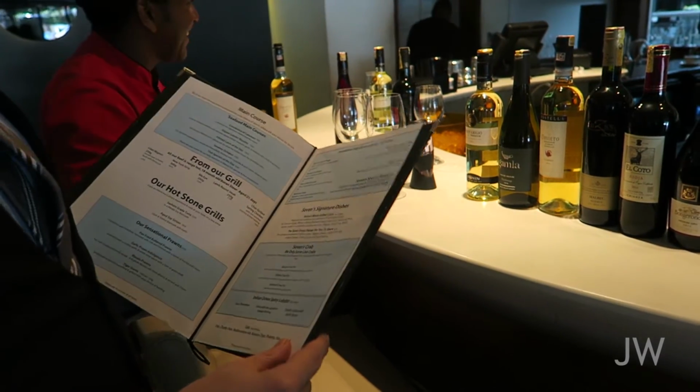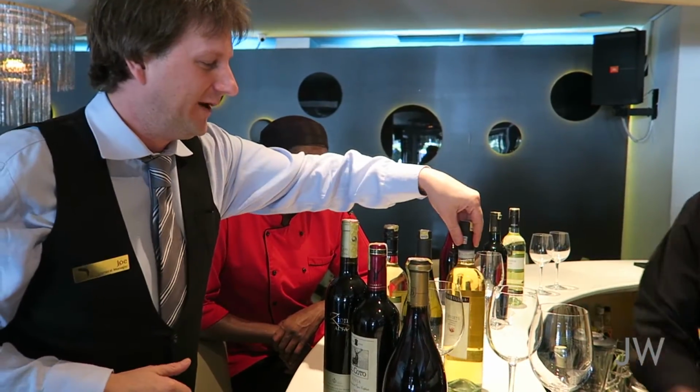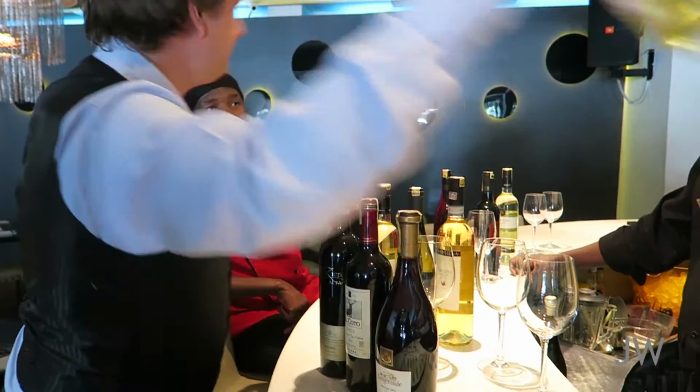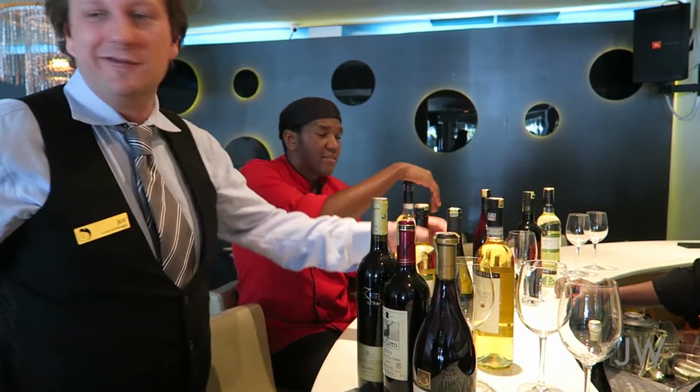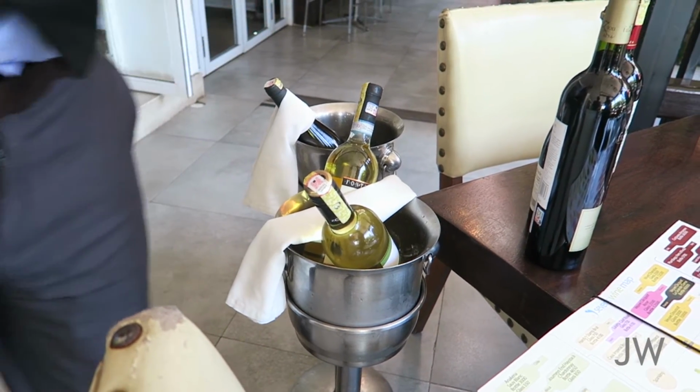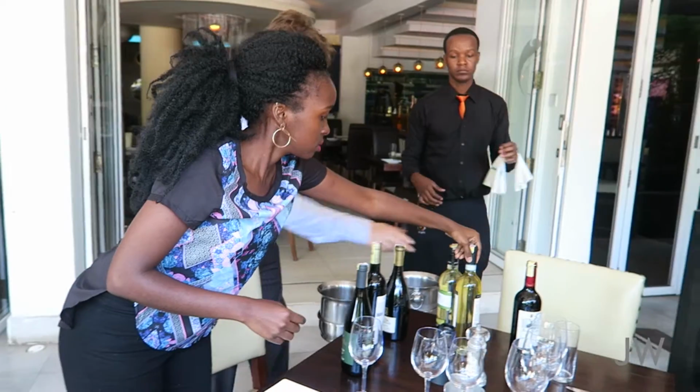I've always loved their wine list because it's so comprehensive, and I love that they switch up the menu. So what you got there 6 months ago is not what you're gonna get there today. So it's such an interesting place to visit for anyone in Nairobi if you want to buy some wine and if you want to be guided by an expert.